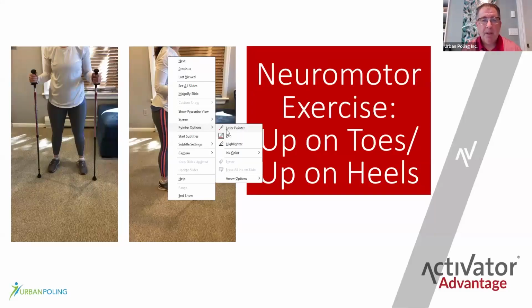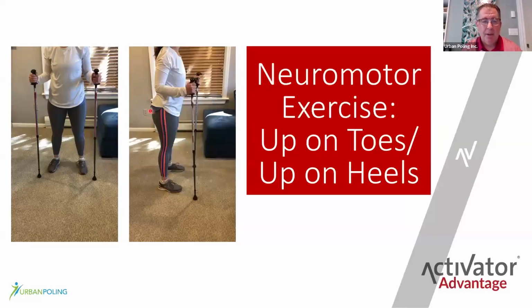Sorry. Over here, there's nothing behind her in this case. So if this person were at high risk, I would have a seat or a wall behind the person because the risk of falling backwards is the biggest risk on this exercise that should be appreciated. So again, why do we need to end up on our toes, on our heels? That's the first balance reaction that we have. That's the first thing that happens when we're off balance: we go on our toes or on our heels.